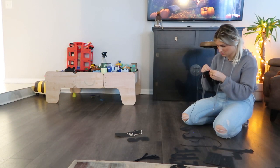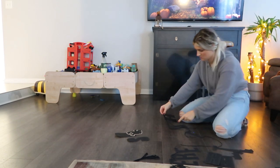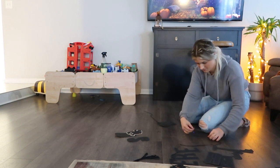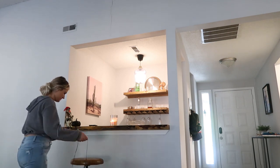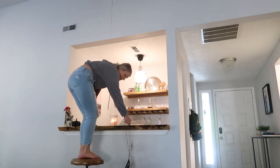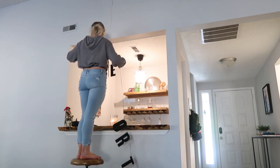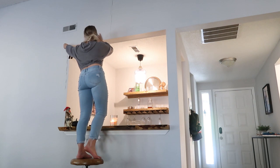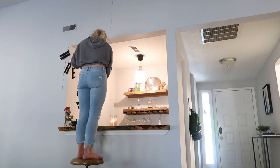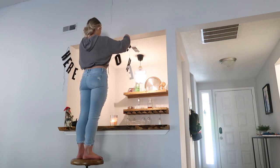It just took me a while to get the hang of it and put all the letters together, and it turned out so good. I think I'm just obsessed with it. I think it turned out so cute and fit perfectly in our little area right there in the bar. So definitely recommend it if you have an area like this or a little bar cart or something. It just looks really festive and cute and turned out so good. So yeah, just keep in mind that you might have to put it together.